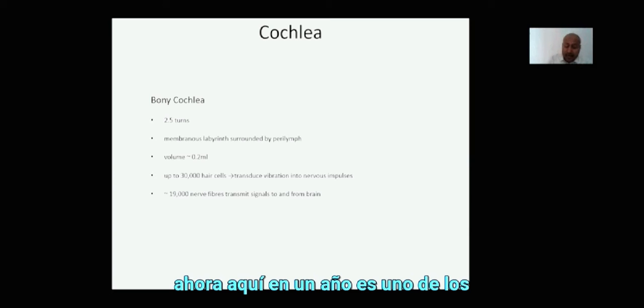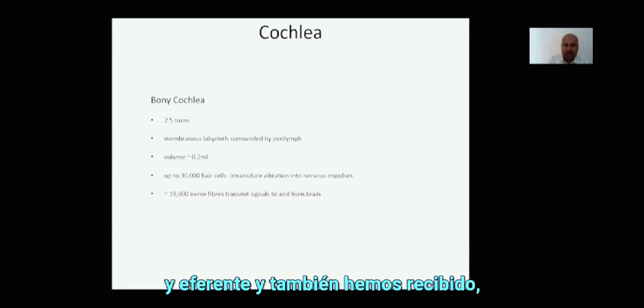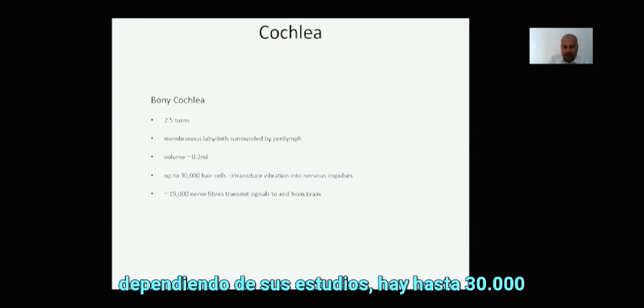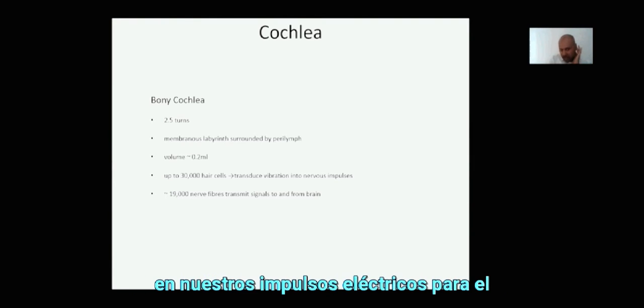Now, the inner ear is one of the most highly innervated organs in the body, and in fact there's a massive amount of neural input, afferent and efferent. And depending on studies, there are up to 30,000 hair cells present, which transduce sound into electrical impulses for the brain.